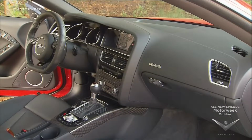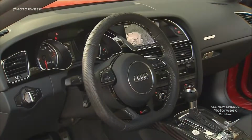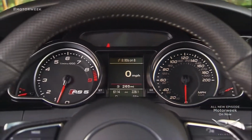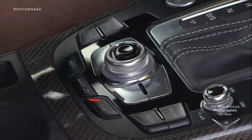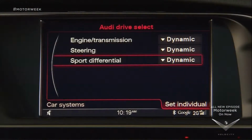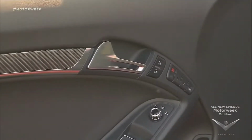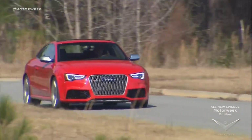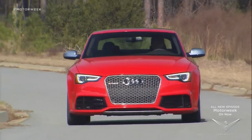Well done RS5 updates include Napa leather sport seats with gray piping, unique steering wheel, carbon fiber and satin metal trim, as well as a new gauge package with track-specific data screens added to the info center. Most interior functions are carried out by Audi's MMI system, including managing the dynamic performance settings. It's a big step up from the already impressive S5, and cool features like a lap timer push it over the top.